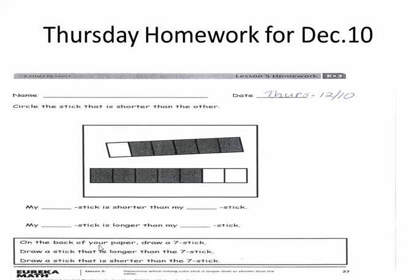Then on the back of your paper or in another paper, you are going to draw a 7th stick. And then you're going to draw a stick that is longer than the 7th stick. Then you're going to draw a stick that is shorter than the 7th stick. You can draw the 7th stick in the middle, and you can draw your shorter stick on top and the longer stick on the bottom, or the longer stick on top or the shorter stick on the bottom. Whichever way you want to draw it is fine, but please draw the 3 different sizes of sticks, one below each other.